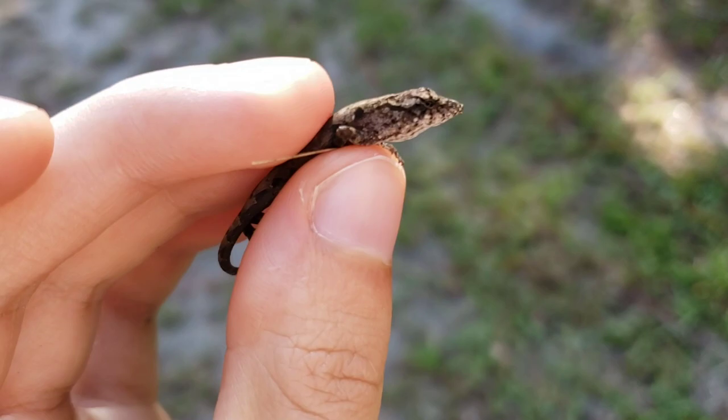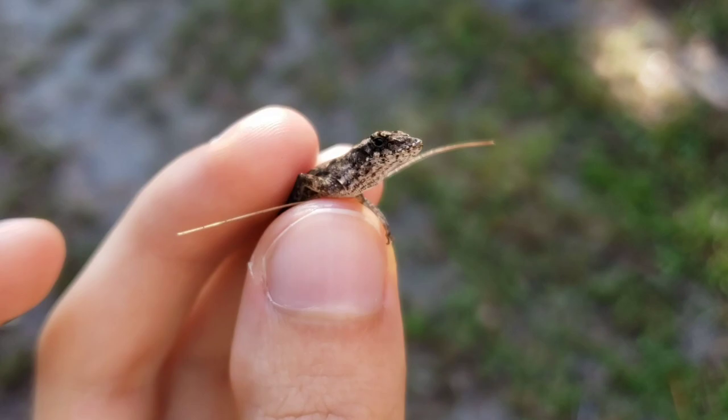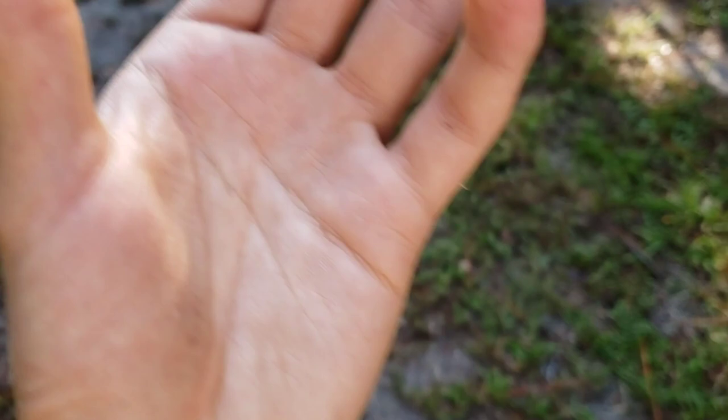I just got this little brown anole. Not a baby. They actually start off a lot smaller. It's a non-native species of lizard, but there's no point in removing them. They're by far the most common reptile and probably the most common animal in the state of Florida. So, oh, he's on my shirt.